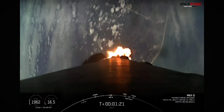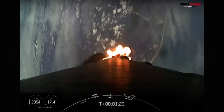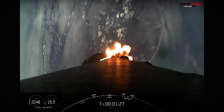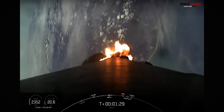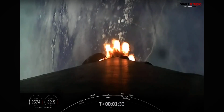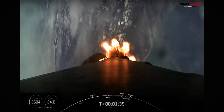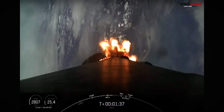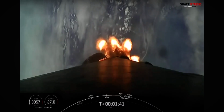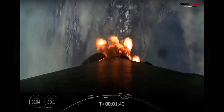Coming up next are 5 events which will happen in rapid succession: main engine cutoff, stage separation, second engine start, boost back burn start, and then fairing separation. Main engine cutoff, or MECO, is where all 9 M1D engines on the Falcon 9 first stage shut down. This is followed by stage separation, or the separation of the first and second stages of Falcon.